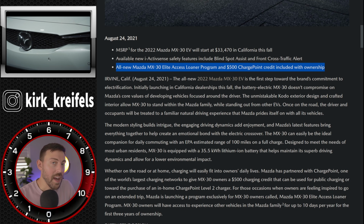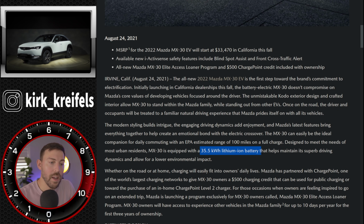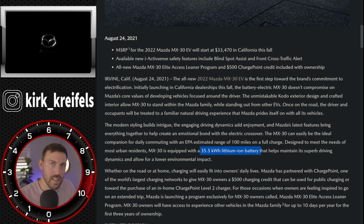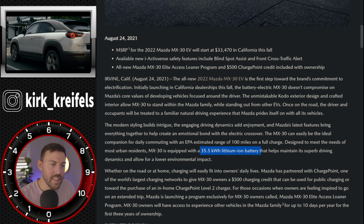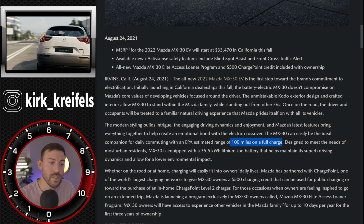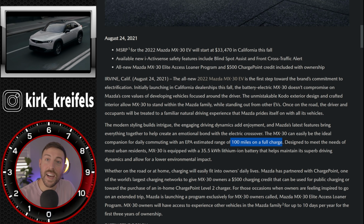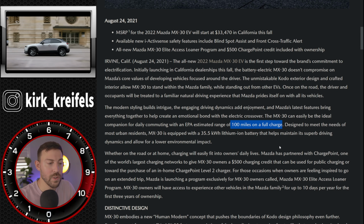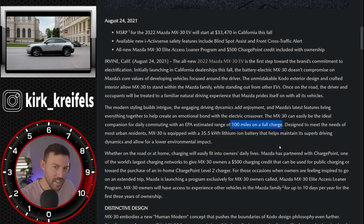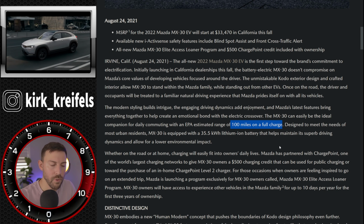Now the cat's out of the bag. It's the same 35.5 kilowatt-hour lithium-ion battery that we've seen, let's say, in Sweden and other parts of the world. And this only gets 100 miles of range on a full charge. That's it. And it's not even quick. This vehicle is very slow for an electric vehicle. We don't know 0 to 60, but my guess would be around 7 seconds, which isn't slow, but that's kind of slow for a full EV.